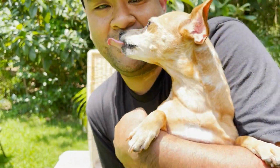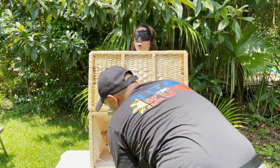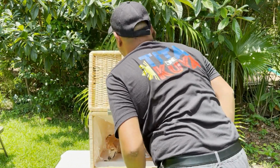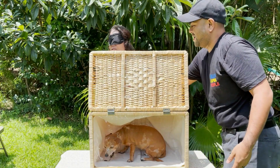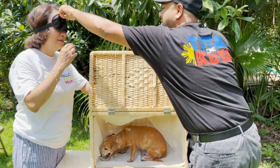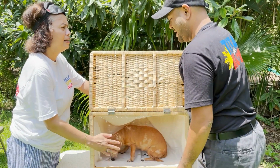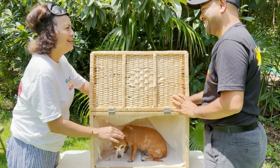Palomino style. Something from the fridge. So this must be cold. All right, I'm ready, Tita. It's cold. Okay, take off your blindfold, Tita. You ready? Tala!